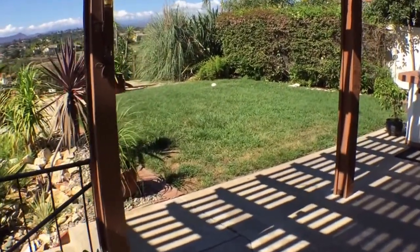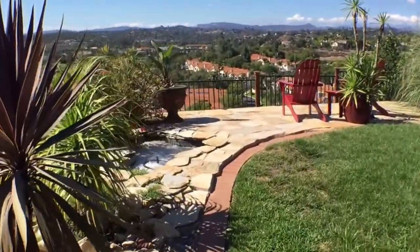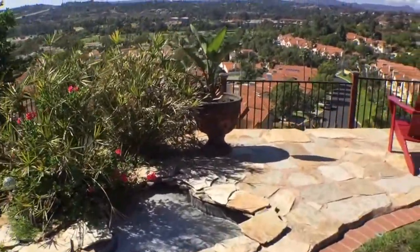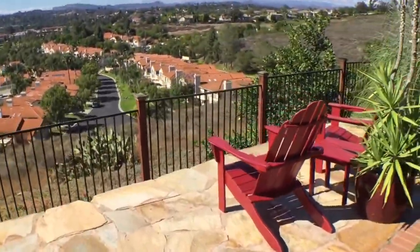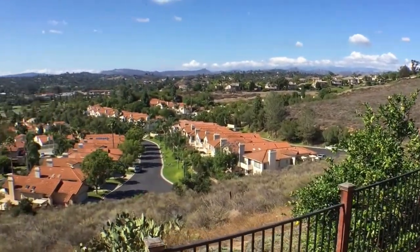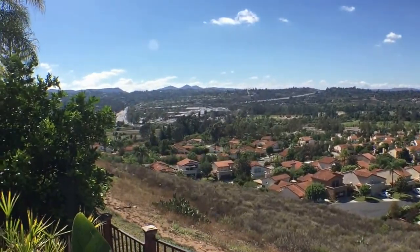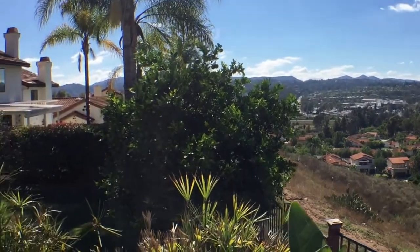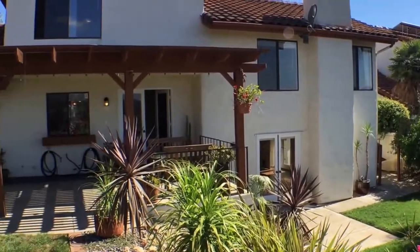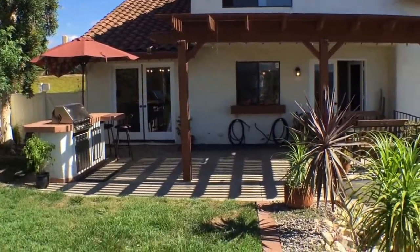I'm gonna walk out through the backyard. See, we have a little pond, water in it. Got two nice chairs with a table. And let's get a view, look at this view. That's North County Fair Mall right there. You have a nice covered patio as you walk out. Great backyard. Let's head back inside.